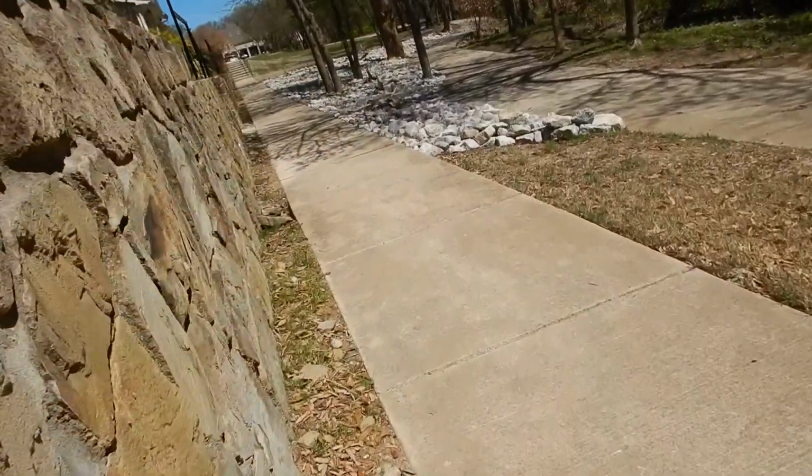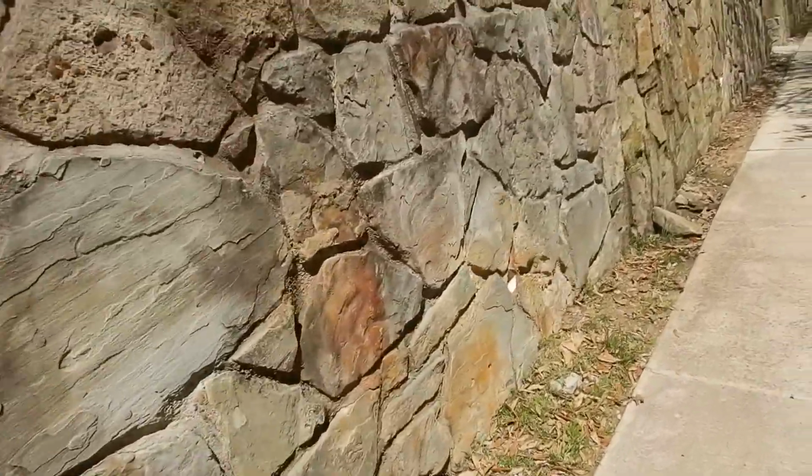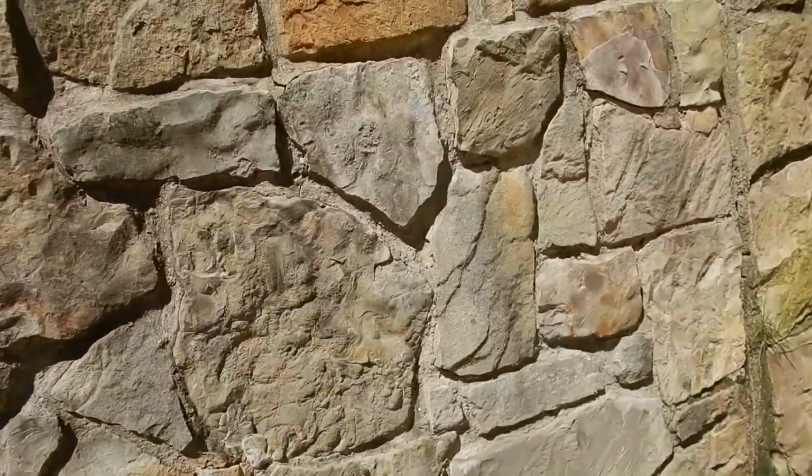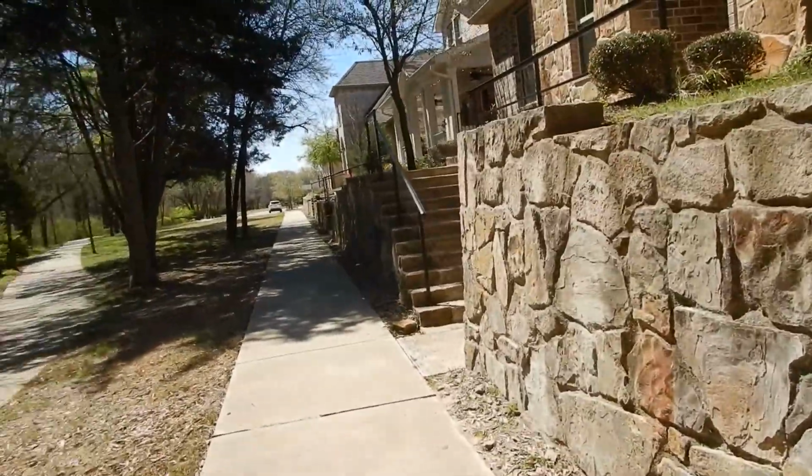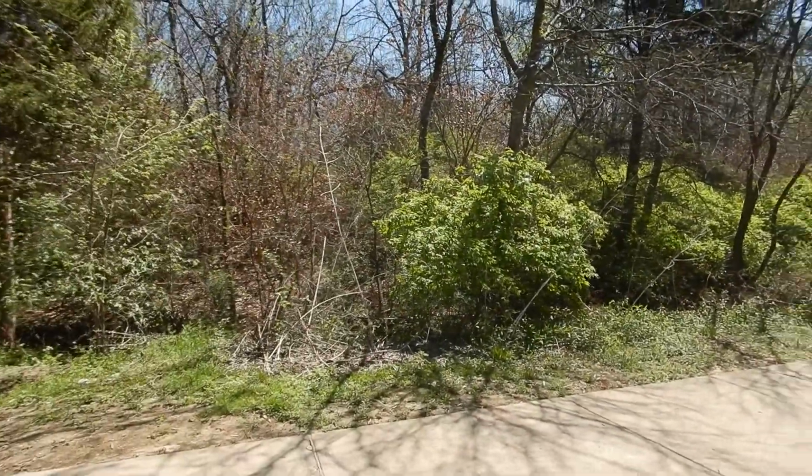These retaining walls seem to be performing very well. Of course, the structure is 5 years old. That's the north side again. And this is it. Nice creek view.